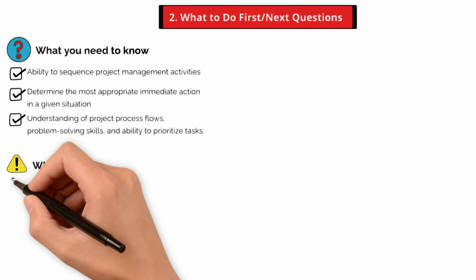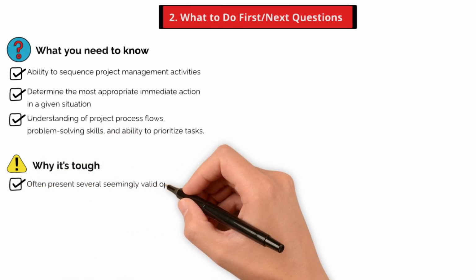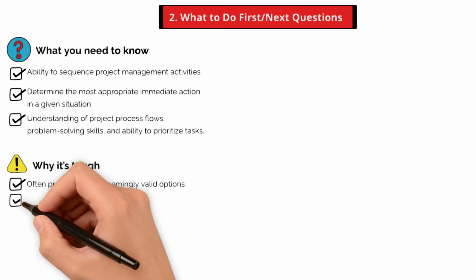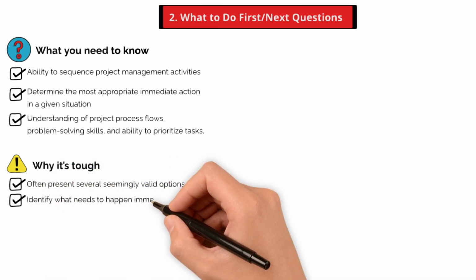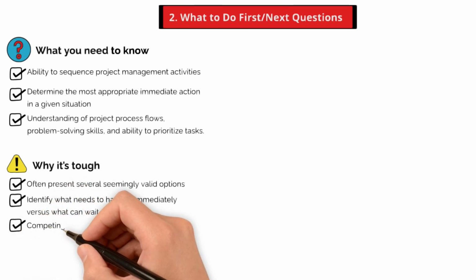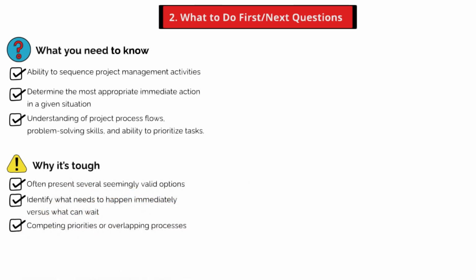Why it's tough. These questions are challenging because they often present several seemingly valid options, and distinguishing the best action requires a deep understanding of PMI's process-oriented approach. It can be difficult to identify what needs to happen immediately versus what can wait, particularly when faced with competing priorities or overlapping processes.